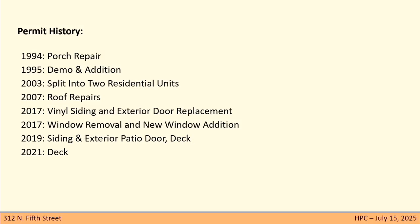The porch was repaired in 1994. It was at 1.2 residential units. In 2007, there were roof repairs. In 2017, vinyl siding and exterior doors were replaced. In 2017, there was a window removal and a new window addition. In 2019, more siding and the exterior patio door and deck, and in 2021, the deck again.